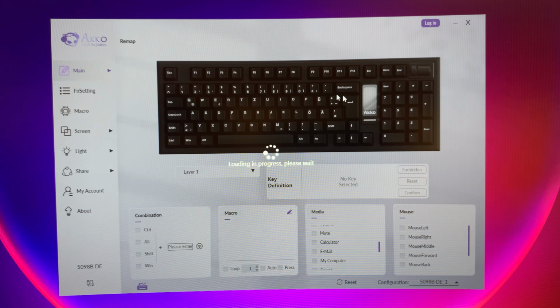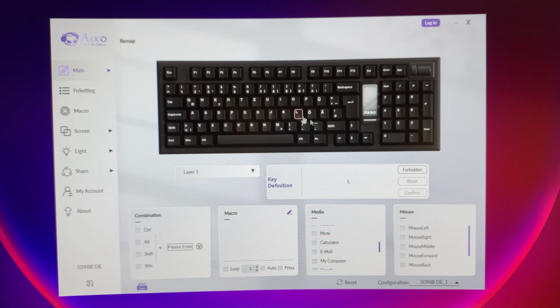So as you can see, all of them are at the default setting, and changing a key, for example, this one to mute, confirm, will look like this. So then we have the green background color in there. Again, reset and done. Here we also have other settings.